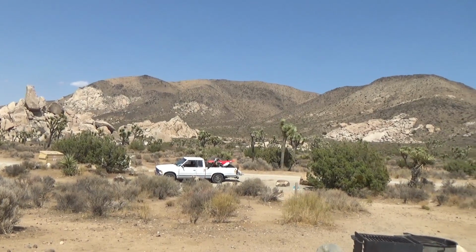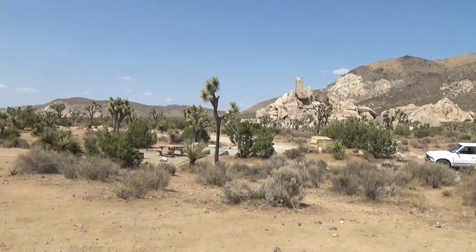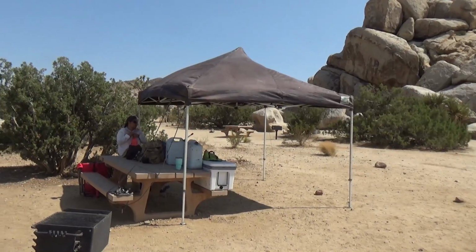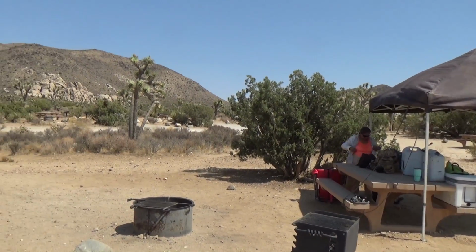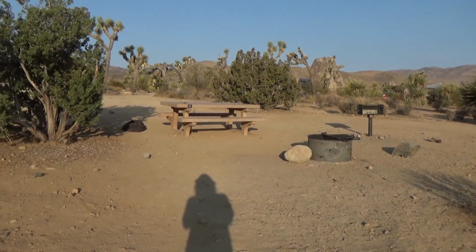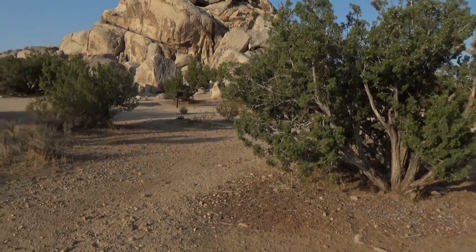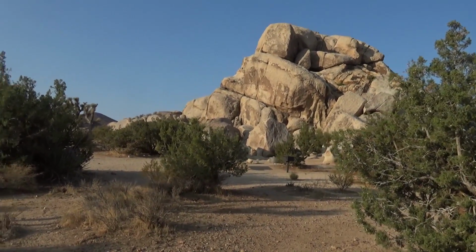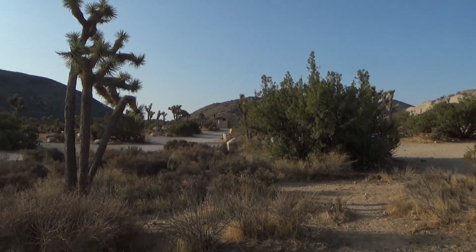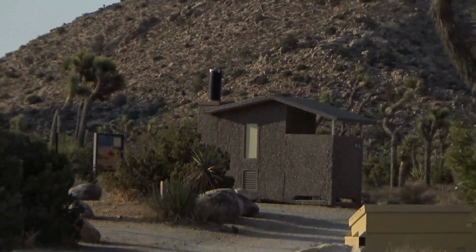That's Ryan Mountain. Tomorrow we'll climb up that. Maybe later tonight. We haven't decided yet. Nice sites. They're a little close together, but we're here in summer. There's practically no one here. No water. There's no water anywhere in the middle of the park. There are, of course, pit toilets.